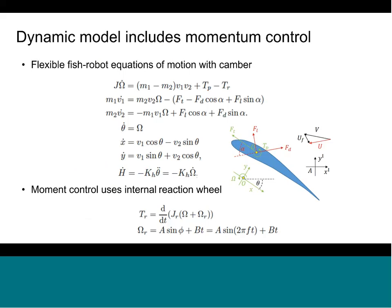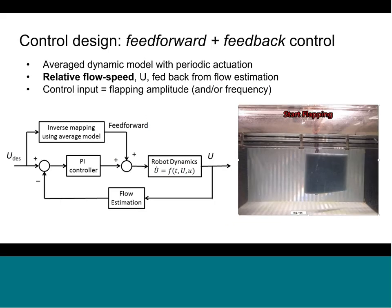And so this is a description of those equations, which include the torque inputs provided by the rotor. The idea is that we prescribe the angular velocity of the rotor as a sinusoid, and we can simulate the resulting effect on the propulsion of the fish and its position in the plane. And so the first control design that we did with these dynamics involved a very basic objective, which was to control the flow speed relative to the surrounding water.